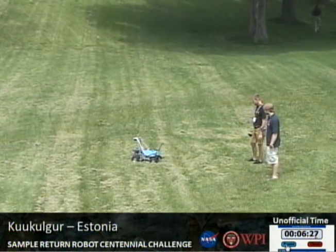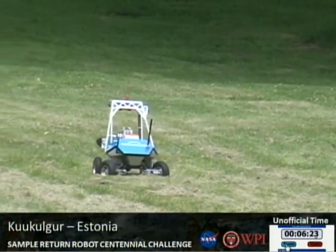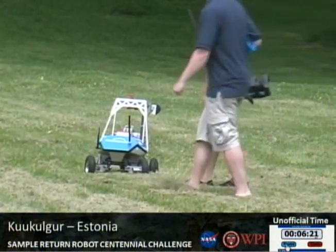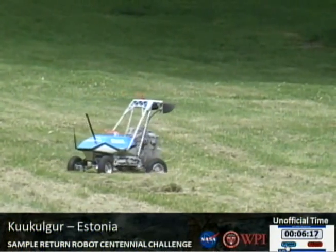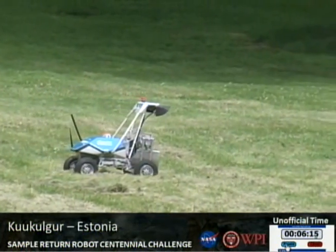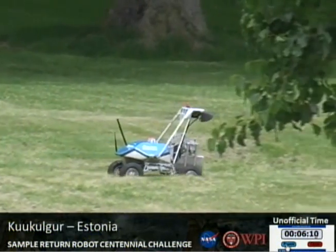It could happen. You must be feeling pretty good, because so far you're the first team this morning to actually reach the sample. Yeah, I'm very proud of it. Did you feel like you learned anything during the competition? Lots of things. Like, don't leave things to the last minute. We thought we knew it.